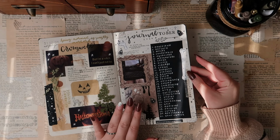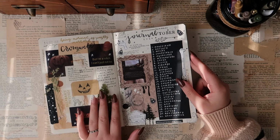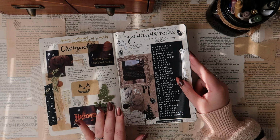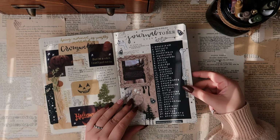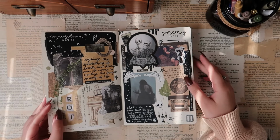So for this year, I decided to go a little bit heavy on the spooky side. In previous years, I definitely did the more cozy fall route, but this time around, I wanted to be a little bit darker. And that's definitely not because I've been reading more dark romance than usual this year. But these are the list of prompts. So let's just go ahead and flip through them.